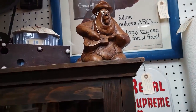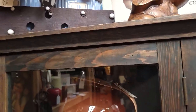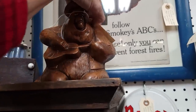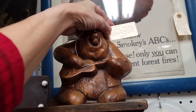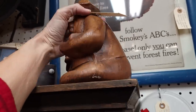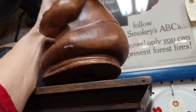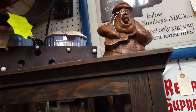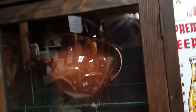Oh, I see. Forget it, this is Big Al. That's Big Al from the Country Bear Jamboree at Disneyland, which is no longer there. He's $32. Is he a bank? He is. Is he a bank or is he just a figurine? Oh, no. He's a bank. There's his little head. That brings back memories right there. It was one of my favorite things at Disneyland.